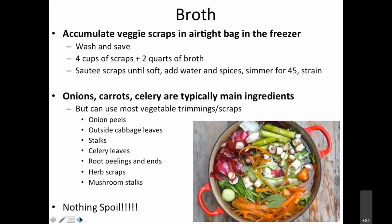And then any last scraps and things like that, you can stick them in your freezer, pull them out, and make broths and stuff like that out of them. So the whole point of this is that there's not a lot of parts in your garden that you have to waste. There's so many different things that you can do.